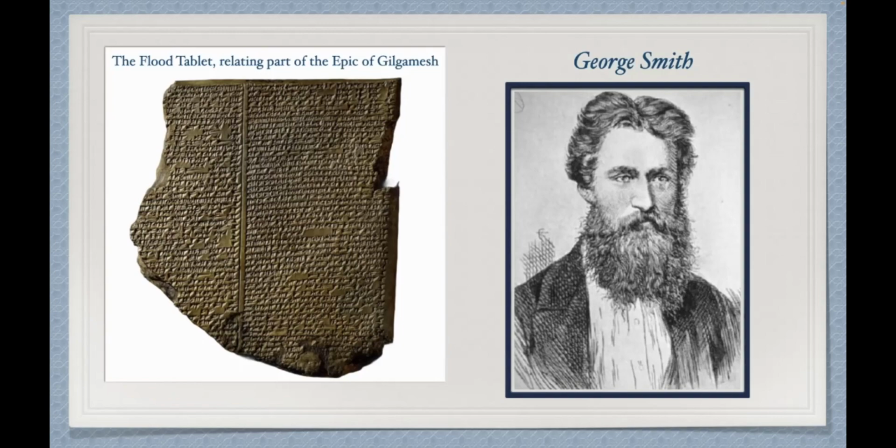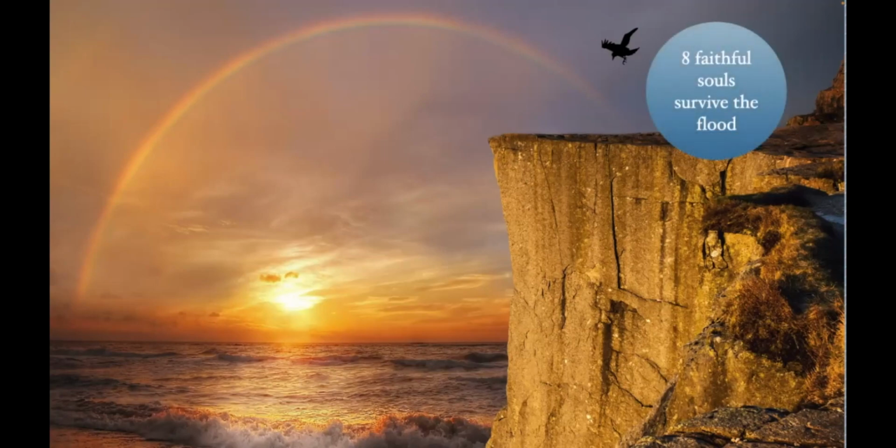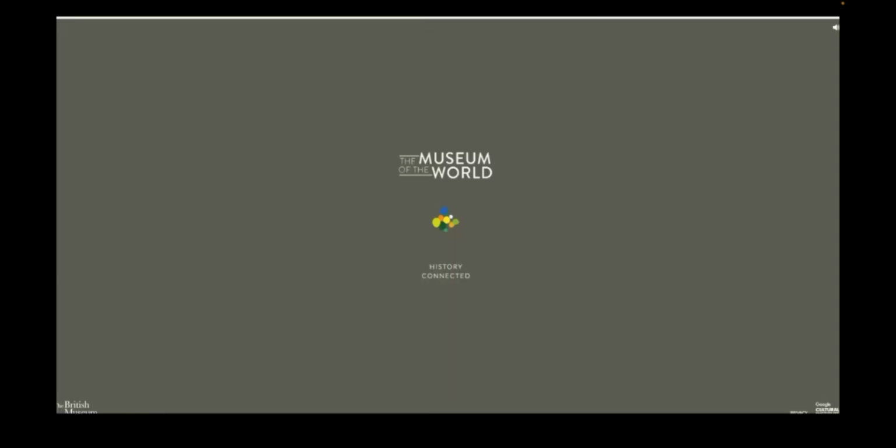Now, when George Smith read it, he was so shocked to find this written on this tablet that he started to jump around in the museum. He began to undress himself. Now, we don't know exactly why. Maybe he thought there was a flood that was going to come, so he was getting ready to swim. But it does give a lot of validity to the fact that this account did occur. Now, we know that there were eight faithful individuals that survived the flood, and this was a victory.